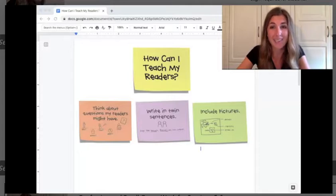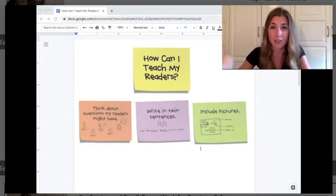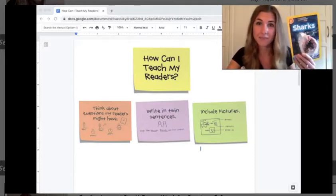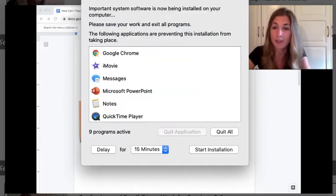Remember, we're trying to teach people about a lot of different things. So we're trying to make lots of books. So maybe today you're starting a new book. And maybe you'll start by drawing some pictures on each page and thinking about the important parts of the pictures, like we did in Sharks. And then maybe you'll go back and you'll include questions that your reader might have. Remember, these are all the things that you know how to do that readers do to teach their readers.